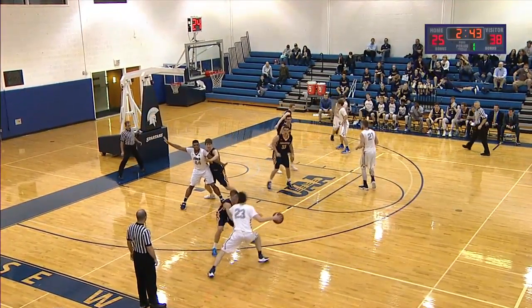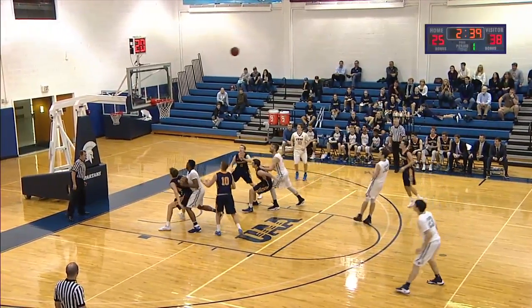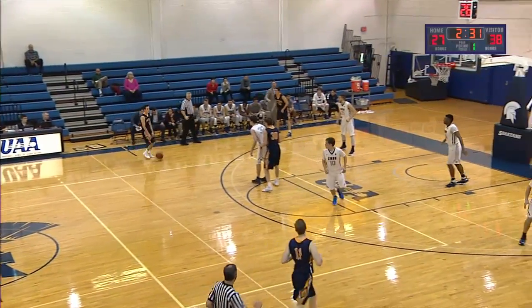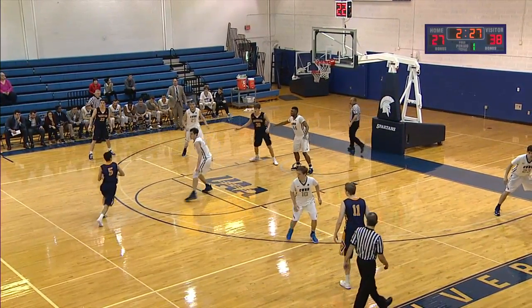I mean, that comes with experience with these veteran guys that they have. Nally steps up. Connor Nally has 7 points. Not a bad debut in the starting lineup thus far for Nally.